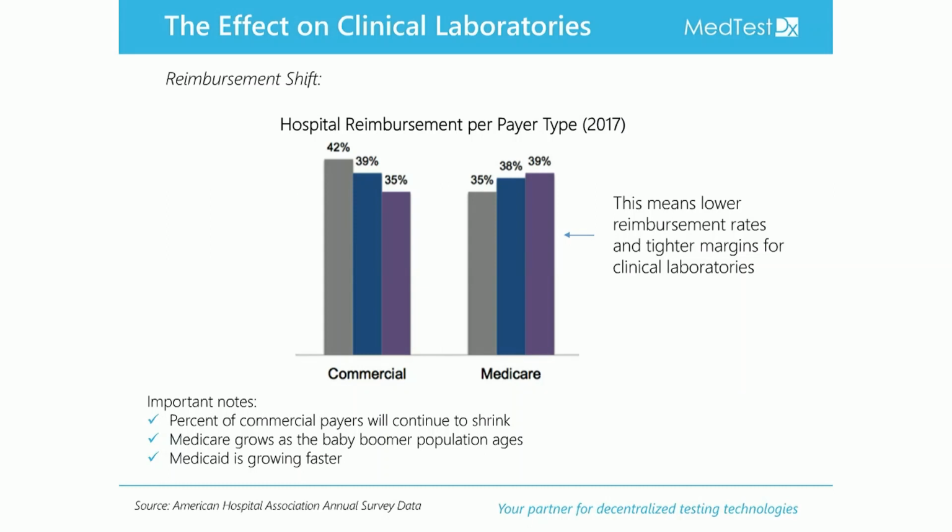One thing I don't have shown here is Medicaid. Medicaid is actually growing faster than Medicare. So again, hopefully this slide really shows you that there's got to be a different way to operate your clinical laboratory so you can still be profitable in the long run.